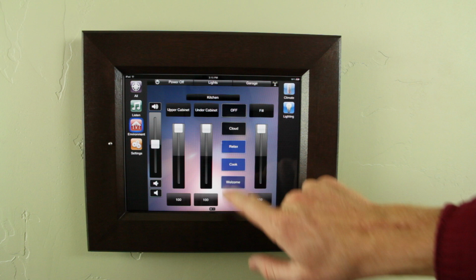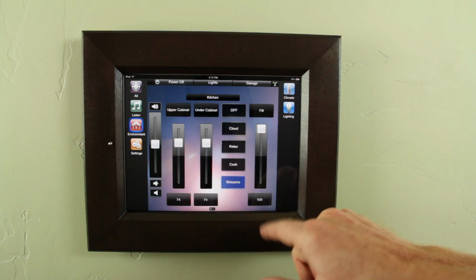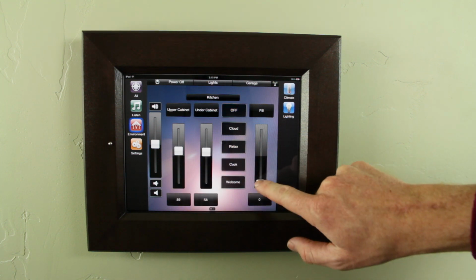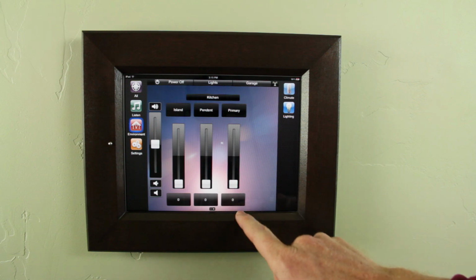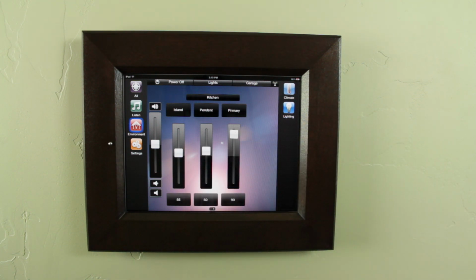It's got simple buttons like welcome, where it just turns all the lights on to a nice dimmed state, or all off, where it shuts everything off. Or you can slide the dimmers exactly where you want. Down at the bottom, it's got two buttons, so it shows you that there are more lights to choose from. So now here's the island, the pendant, and the primary can lights, and I can control each one individually.